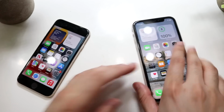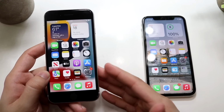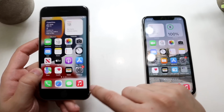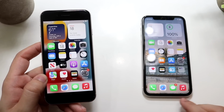The iPhone SE 3, on the other hand, has a much smaller 4.7-inch IPS panel. Now, I would say that the panel is good on the iPhone SE 3. It's not an ugly panel, but everything surrounding the panel is definitely outdated. The bezels on the bottom and top are very thick, even compared to something like an iPhone 11 that already has thicker bezels as well.